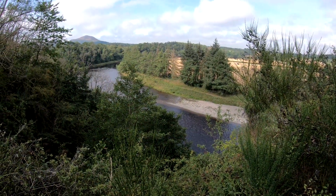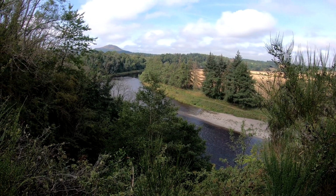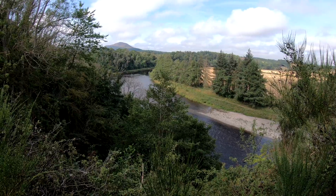So it's a last view of the Tweed before we're then heading off to the Eildon Hills, which you can just see one of them on the horizon.